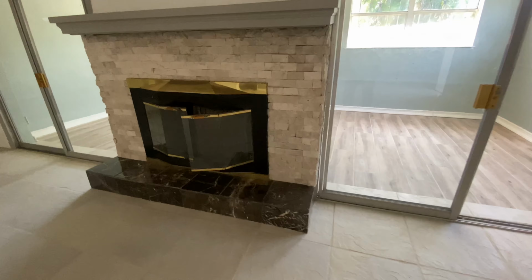Laundry room. I'm assuming this goes to the garage. Yes, garage. It smells like it's been freshly painted inside the house. Flooring looks to be updated.